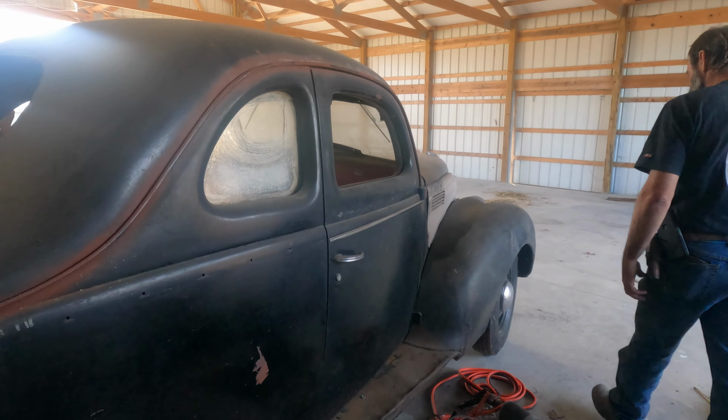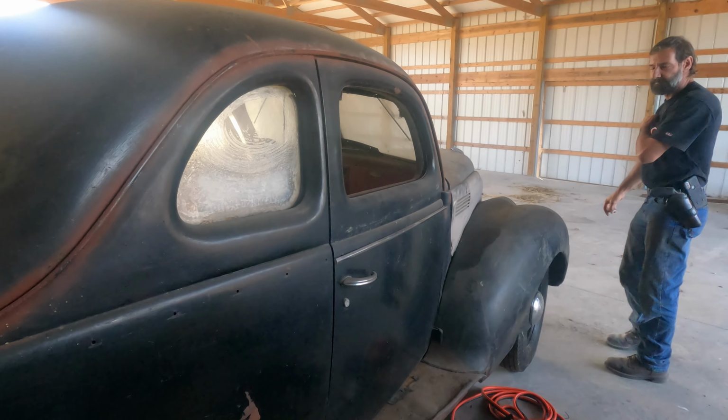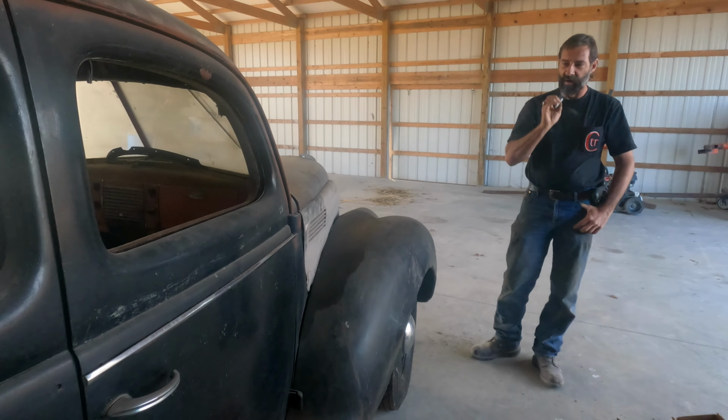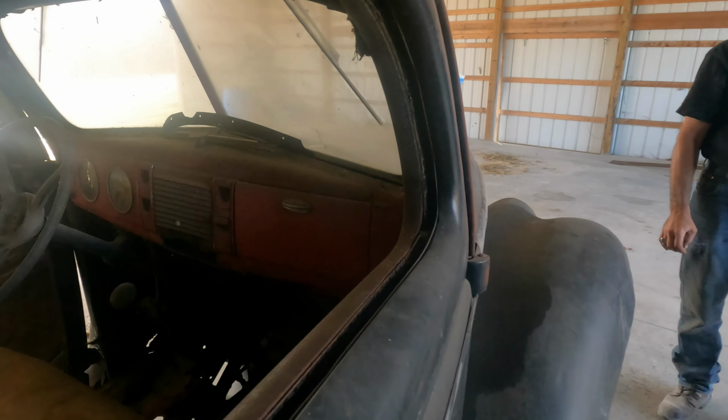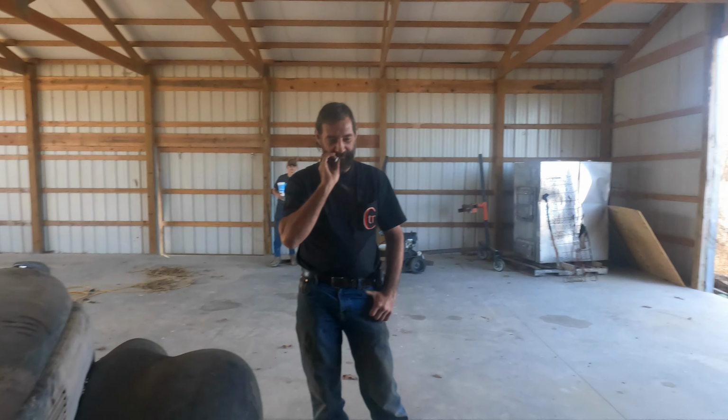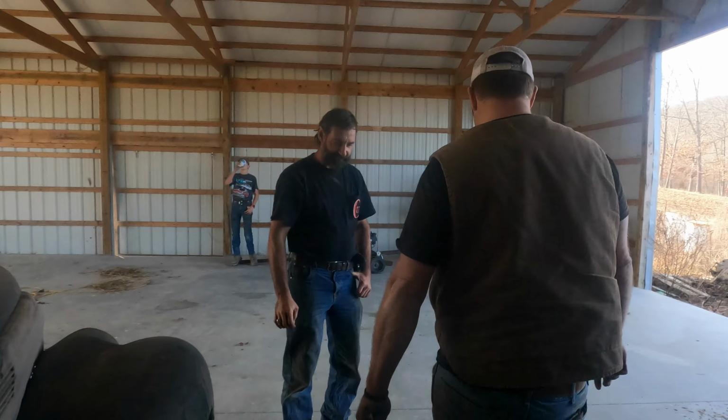The car is pretty low mileage. The engine's free. The clutch seems to release. We're getting ready to crank her up in a future episode of CTR. Yeah, we're going to put some brakes on it. Make it run and drive, hopefully.